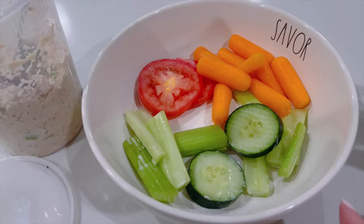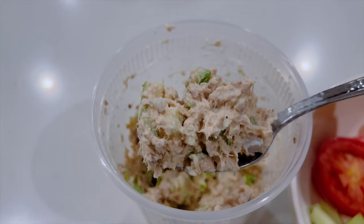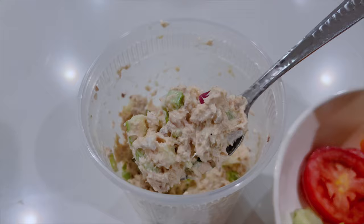And then this is actually not store-bought, even though it looks like it, because she reuses containers. But the doctor I work for, she actually made this tuna salad, and she had us take it home because she didn't want it to go to waste. And I was like, heck yes, I will take this home.